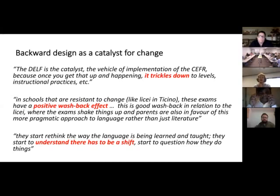And this is good washback in relation to the Licei, where the exams shake things up, and parents are also in favor of this more pragmatic approach to language rather than just literature, because literature is taught in the Licei a lot. They start to rethink the way the language is being learned and taught. They start to understand there has to be a shift, start to question how they do things. This we heard quite a lot, that this implementation was sometimes worrying for the teachers because they understood that it was shaking the ground.